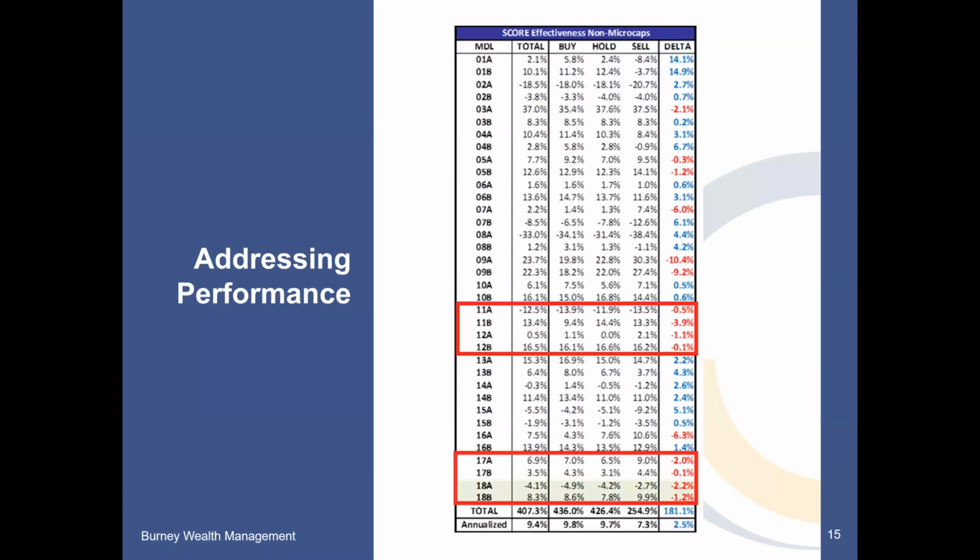One question we've been getting quite a bit here recently, and it's a good question, has been around performance. And certainly performance over the last 2 to 3 years is not as strong as we'd like it to be. What I wanted to show here is our score effectiveness. Score, of course, is our stock selection model, and we build new models every 6 months. Now, as you can see, the last 4 models have seen inverted performance. This means that the stocks that we want to buy, that our model suggests buying, have actually underperformed the stocks that our model suggests avoiding.